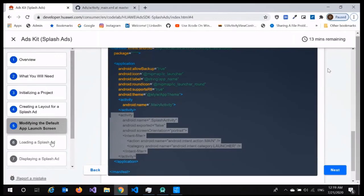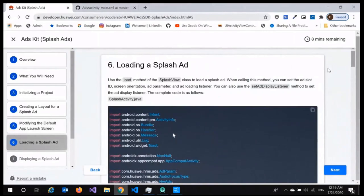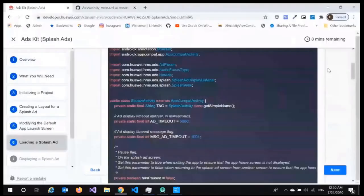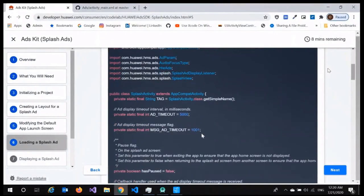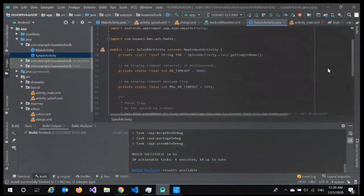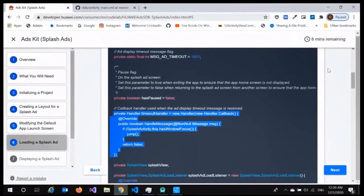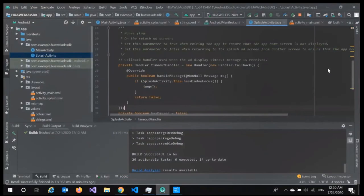Now we will see how to load the splash ad. Okay, let's see how to load the splash ad. Actually, this is related to Android itself, how to load the splash activity. So we will make the class name as this. We don't actually need to change anything in this class. So we will copy these two variables. And we will take the timeout handler. This is responsible, after the time is finished, for navigating us to the main activity.